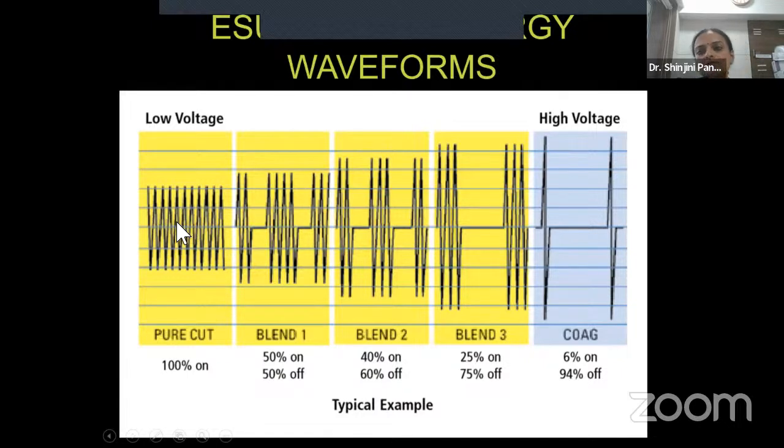Now the root cause of all hazards is the high voltage. So any current which is on a low voltage and is being used for low voltage for most of the time cycle will be a more hemostatic current, a safer current, less prone to damage. Okay, so this is the first message of the day.